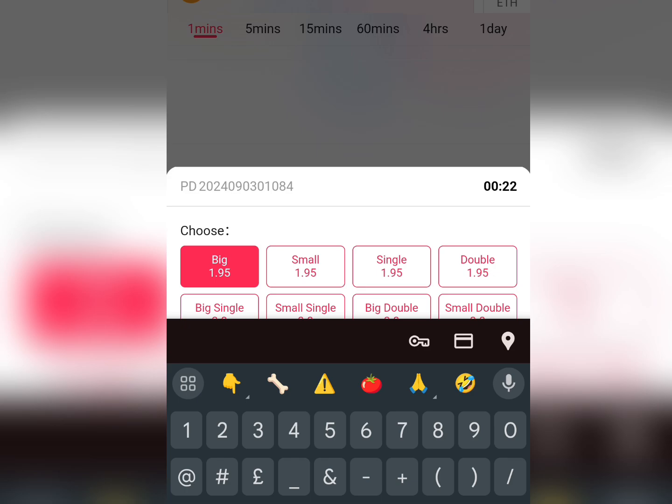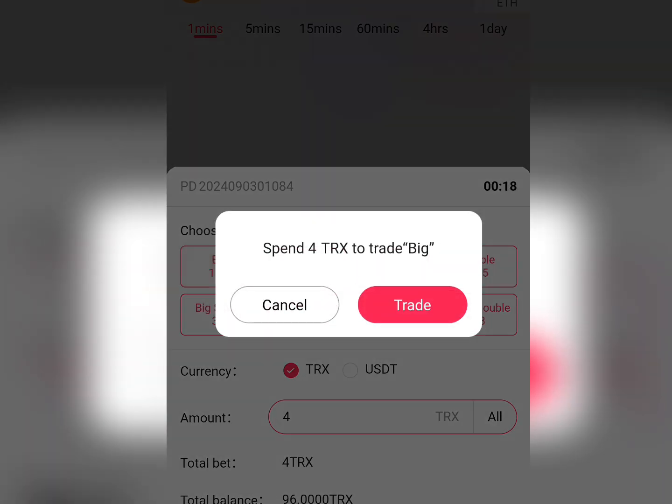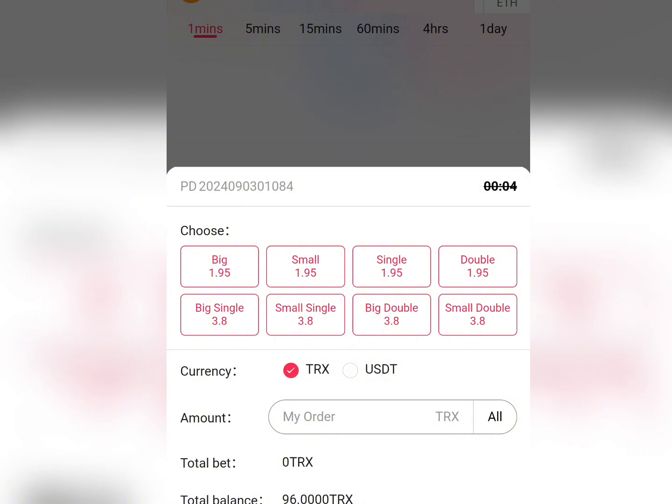Let me say I want to trade with 4 TRX, so I'll just enter the amount, then click on continue and click on trade. Oh okay, that trade has been closed. So let's just wait for the next trade. Make sure you are fast enough. So let's just hold on for the next trade. This one now, you can see the PD and it ends with 84. So the next one now is going to be 85. Let's just wait while it loads up the next trade for us.